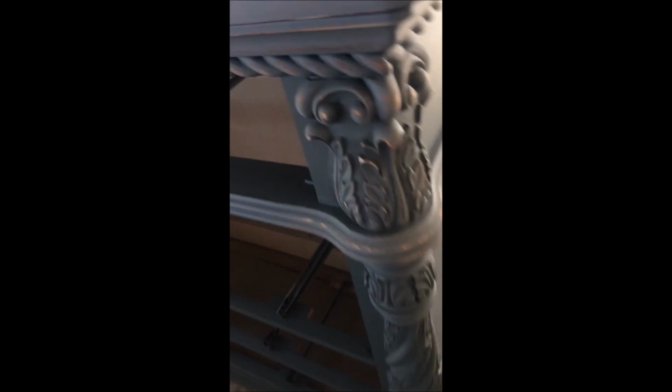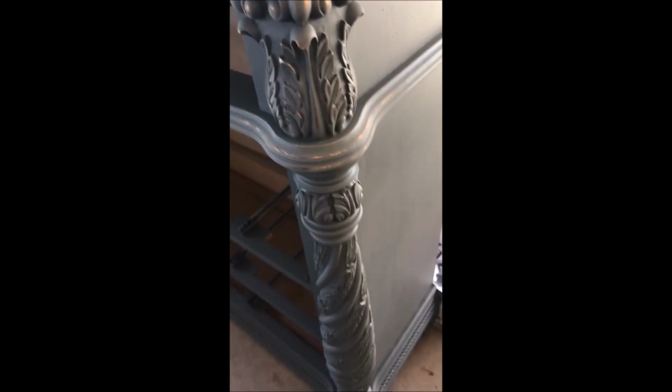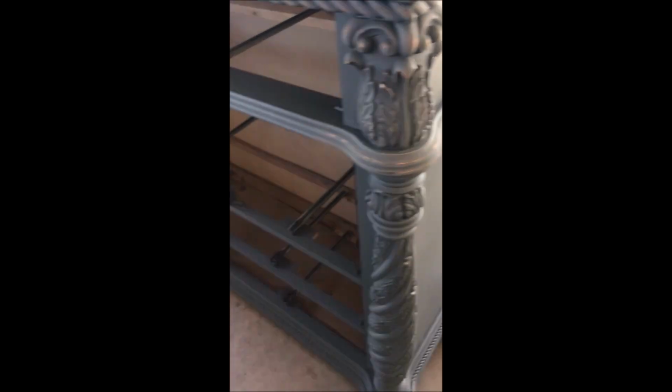Alright, so now you can see what I'm going for here. It just highlights the areas. So I'm going to go around and do that on all the surfaces, on the edges, on the top, and then I'll do the drawers.